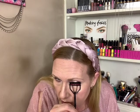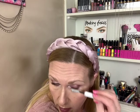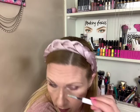And if you have this palette, maybe it'll remind you to pull it out and use it. I'm trying to think of other past palettes that came out for Valentine's that can inspire. I have to really go through my collection. I think Too Faced has another one that I have that did come out. I just can't think of it right now.